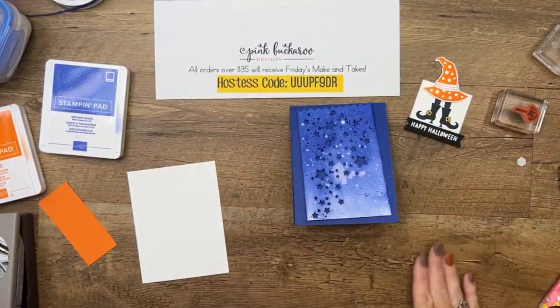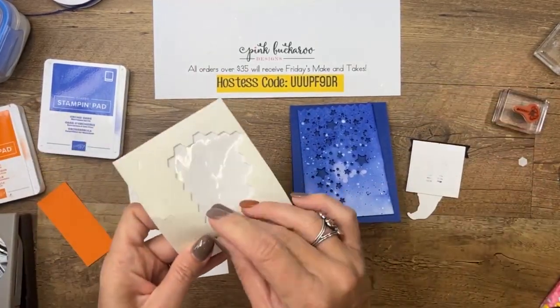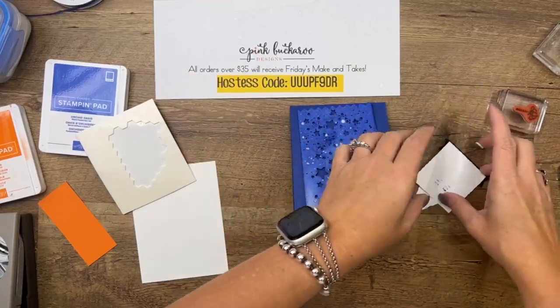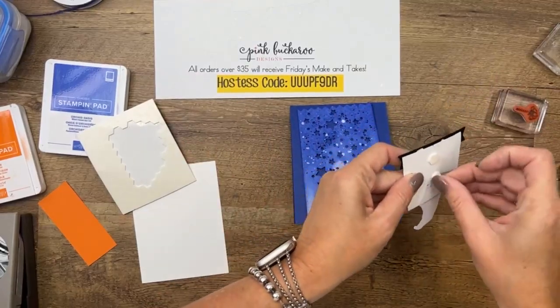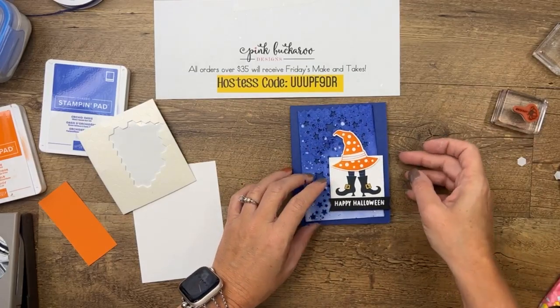It makes it brighter. That's the best way I can describe it. All right, so I put that kind of at an angle like that, and then we're gonna put this little thing here like that. We'll cover up our little Milky Way.